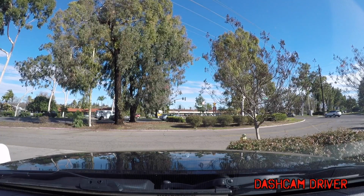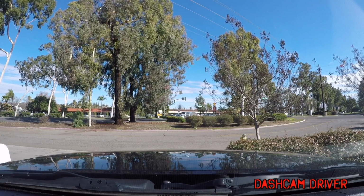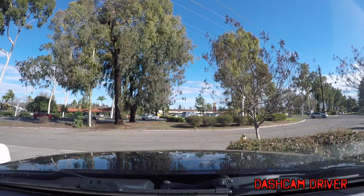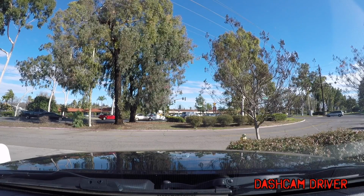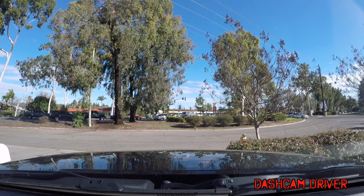Same goes for impact sensing. If you get in an accident or the dashcam detects a strike or an impact, it will automatically save the chunk of video around that period of time, just as if you had pressed the record button. This category also goes to the dashcam.